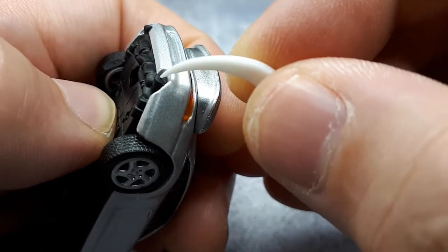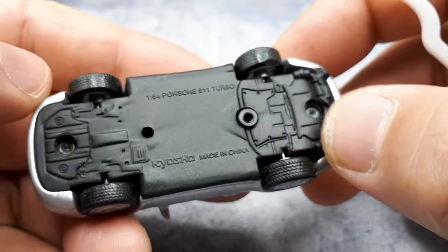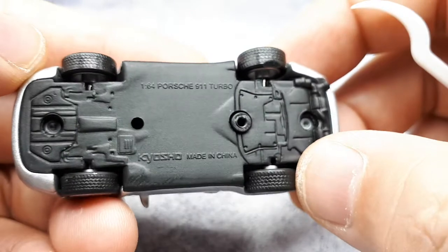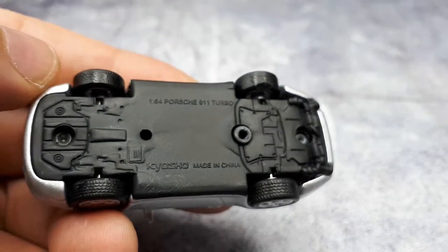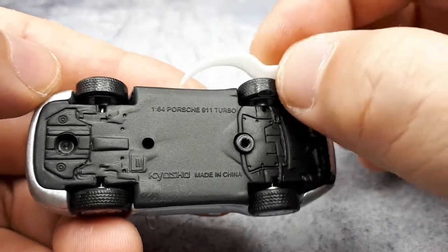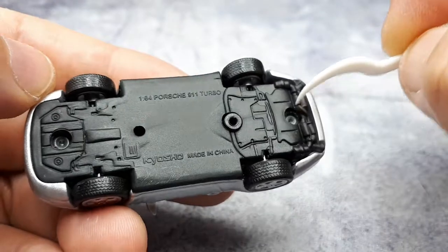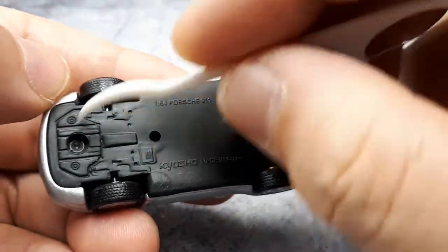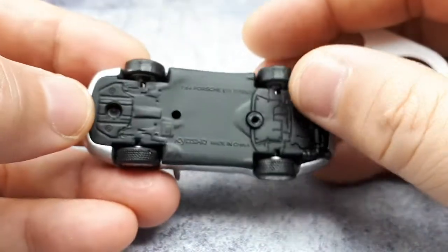And then there really isn't much of a recess there either. Alright, so you do have a nice tread pattern, although what's up with that tire? It's like missing a giant chunk of rubber. And then it's nice that it tells you what the car is, but what I don't like is the fact that this is press fit together. I think that's the case with all the cars from this collection, so that's too bad.